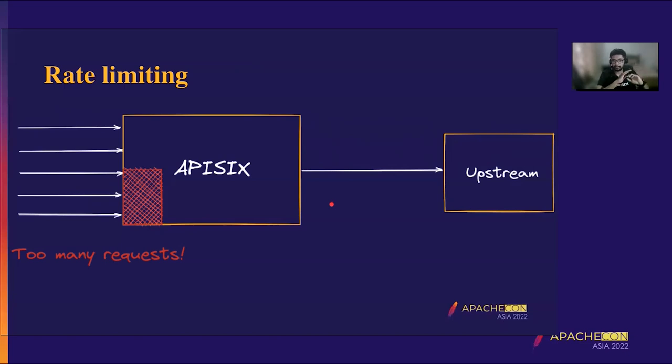So even if APISIX can handle the number of requests, your upstream services may not be able to handle them. So that is why rate limiting is important. What happens if your service gets too many requests is that your service can get slow, your service can crash, or it might be so slow in functioning that it is indistinguishable from a crashed service.